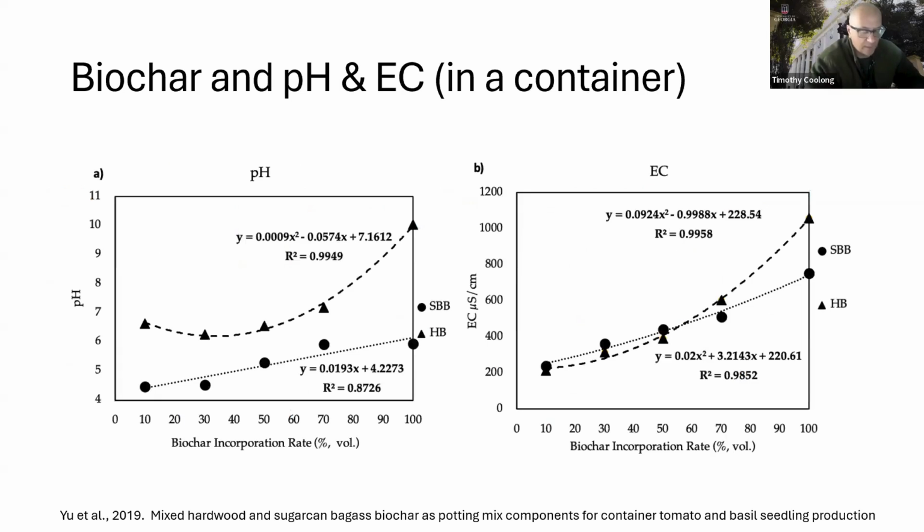So I also wanted to show you biochar has been known to increase pH. And this work here was done by a colleague in our department at UGA. Her name is Ping Yu. She's our nursery specialist. And it was work looking at tomato and basil in containers, and she used hardwood and sugarcane bagasse biochar. So the hardwood biochar on both graphs, you can see it's the triangle with the dashed line, and the sugarcane bagasse biochar is the circle with the little dotted line.